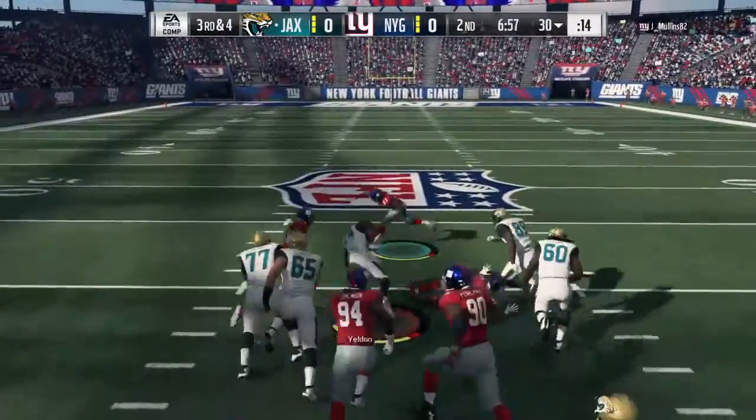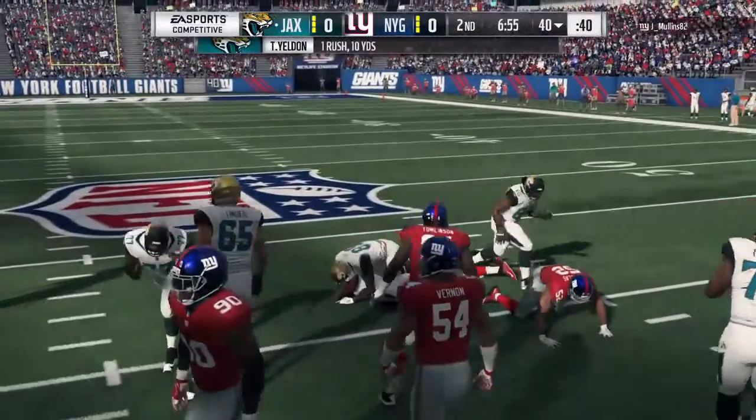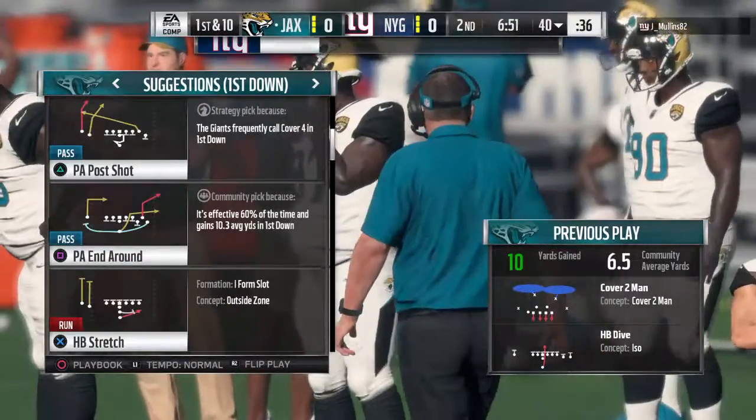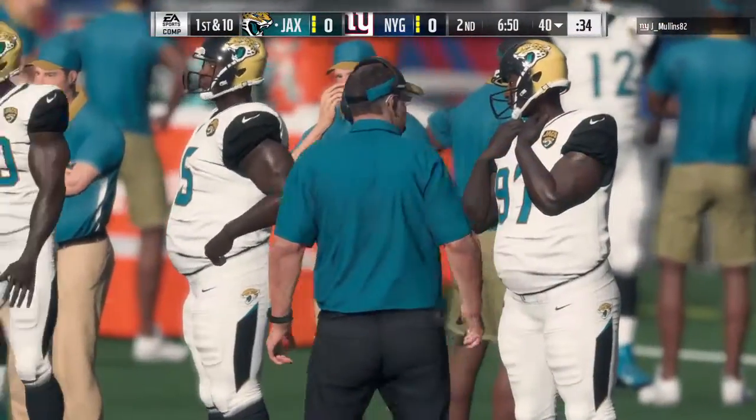Here's a carry for a former starter. This is T.J. Yeldon. And he will have a first down here at about the 40. 10 yards there, good enough for a Jags first down.